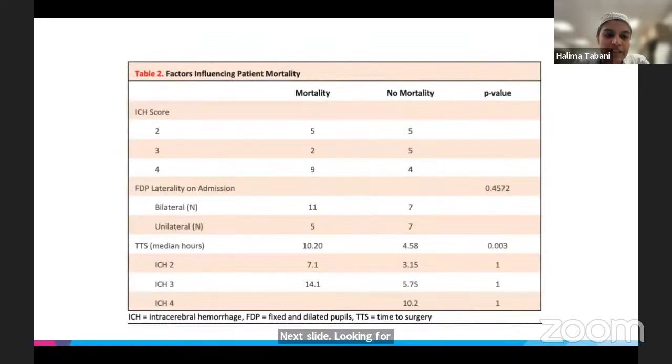Looking further into the mortality rate, we did not find any statistically significant correlation between the laterality of fixed dilated pupils, meaning there was no correlation between the pupils being either bilaterally or unilaterally fixed and dilated and the rate of mortality. We did find a statistically significant correlation between the time to surgery and mortality. But on breaking it down by ICH score, we did not find any statistically significant correlation by those groups, most likely due to our small sample size.